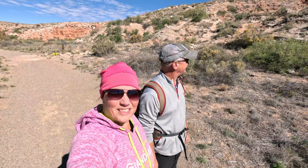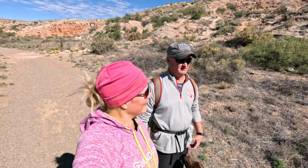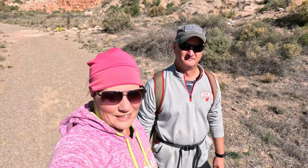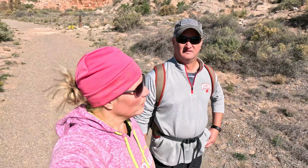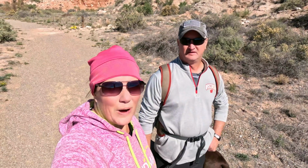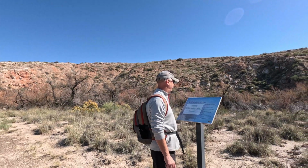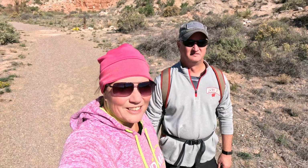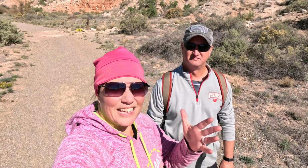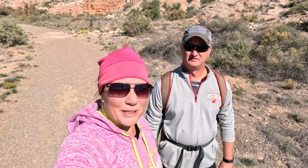But this is a really nice, super easy out and back. It's nice and wide, with pea gravel, and there are educational markers along the way that teach you about why it's Bottomless Lake, which there is a bottom. They're actually cenotes filled with water, and eventually the top ends up cracking and falling down into the ground, and it becomes a lake.